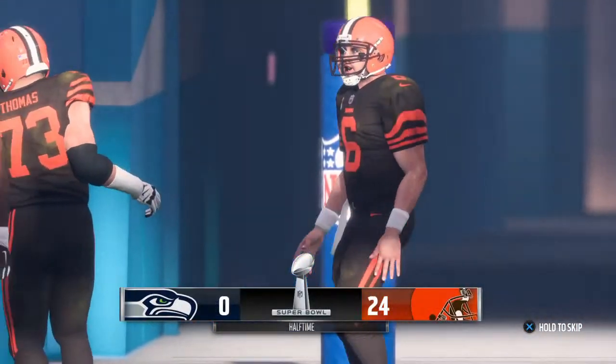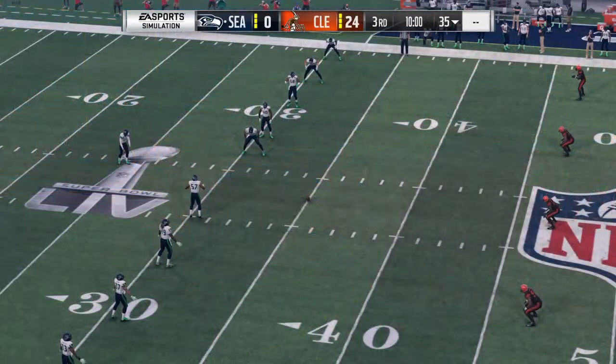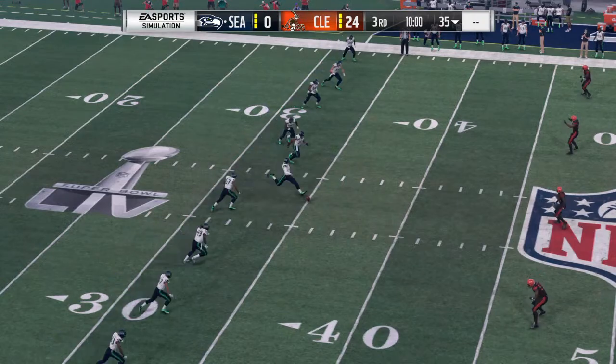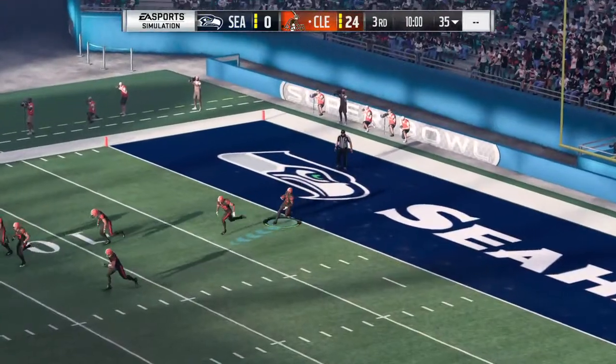So we've reached halftime here. And I know when I joke about you guys skipping halftime, sometimes you get frustrated, but this is the Super Bowl. You got to watch the halftime show of the Super Bowl. All right, let's get you to the 3rd quarter.